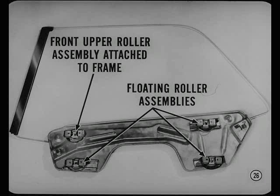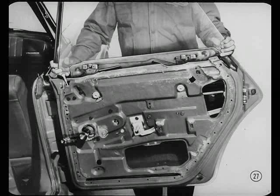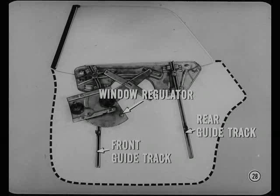Here's a tip on rear door glass removal. You don't have to unbolt the glass from the frame to get either the glass or frame out. The glass and frame comes out as an assembly through the opening in the top of the door. I understand. Now what about adjustments on this setup? Guide track and regulator adjustments are provided for glass alignment. You'll find the details on these adjustments in the reference book. I'll read it carefully, Raleigh. Anything else new on bodies?